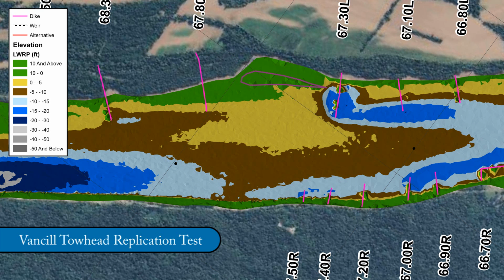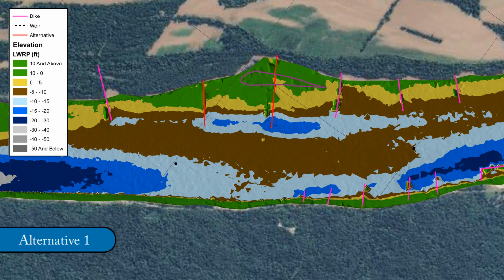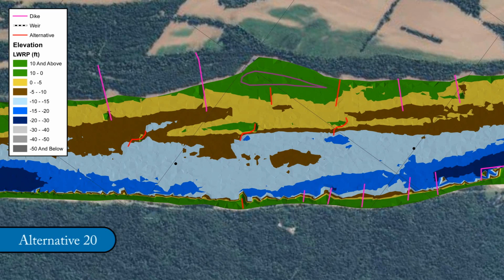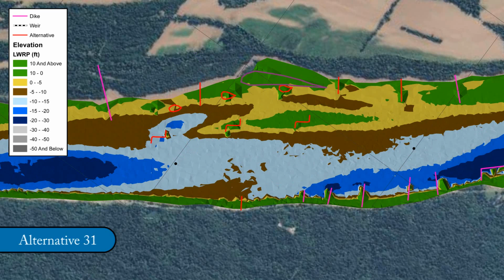Once the sediment response from the river is replicated, river engineers can start using the model to develop, analyze, and compare many different design alternatives. These design alternatives can represent many different types of river training structures. The alternatives are developed and tested to find the most efficient and cost-effective solution to achieve all of the project goals.